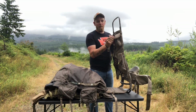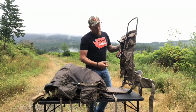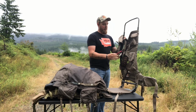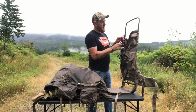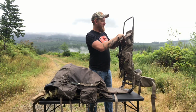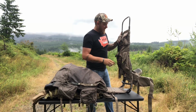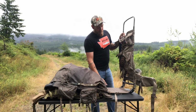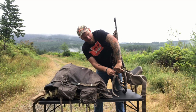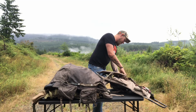Big buckles, big buckles. You got 3 of them all the way down. This frame is completely adjustable. Anybody can use it, and it's comfortable. I don't know how much weight I had on my back, and I did end up feeling it towards the end, just because I was carrying a lot of stuff. And that hunt was interesting. That was definitely one for the memory bank, but it fits and feels good.